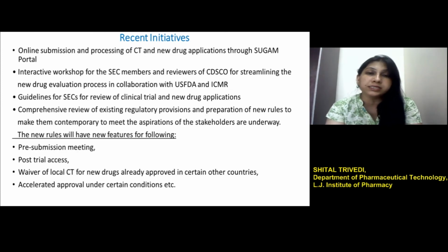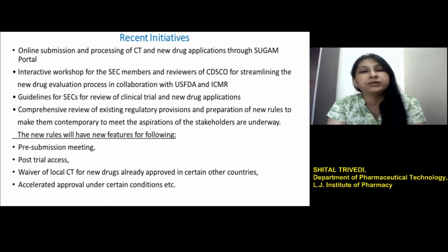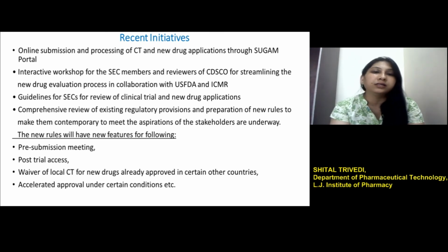Let's see the recent initiatives taken up by the National Regulatory Authority CDSCO to simplify the interaction between the applicant and the regulatory authority. Now there is a provision for the online submission and processing of the clinical trial application and new drug application through the online CDSCO web portal. The regulatory authority has also initiated an interactive workshop for the subject expert committee and the reviewers of the CDSCO for streamlining the regulatory evaluation process, in collaboration with the US FDA and ICMR. A guideline for the subject expert committee is also there for reviewing clinical trial and new drug applications.